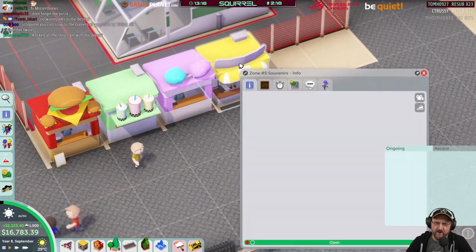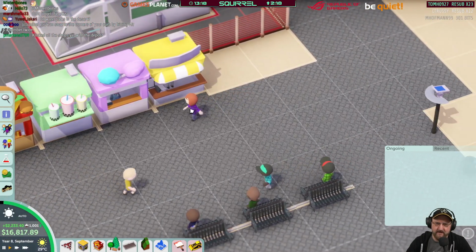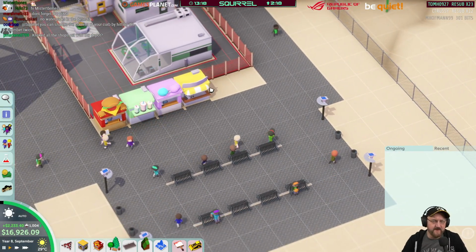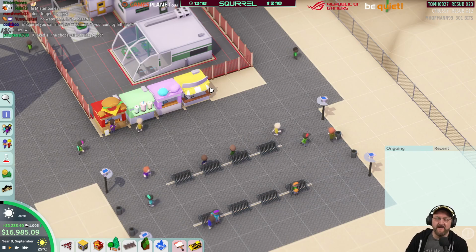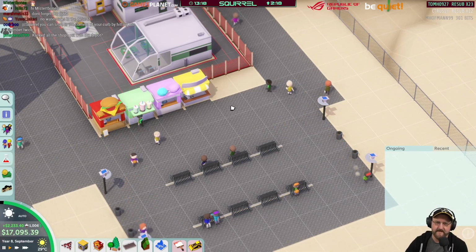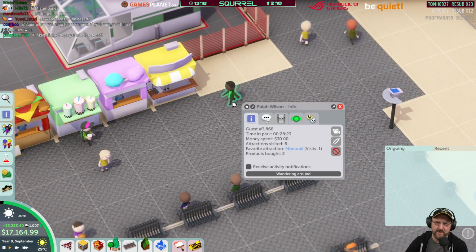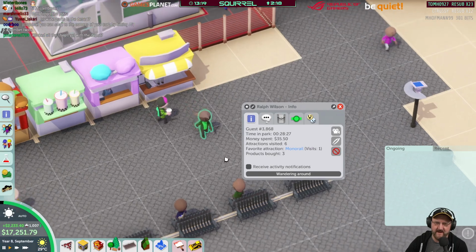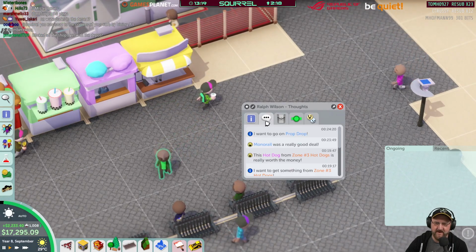Oh, he's finally just opened the souvenir shop. Come on, buy something. I want somebody to go there so we can see what they think about it and the prices. Come on, you want a hat, mate. You want a hat. Go on, Ralph. What do you get? It's a pirate hat.